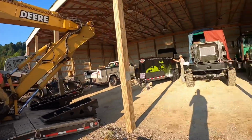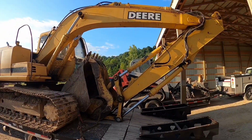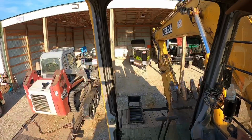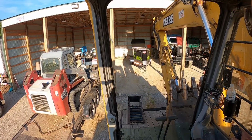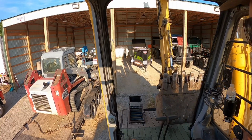So first things first, Matt's got the Thunder Wagon fired up. We're gonna go ahead and get this thing greased, and then we'll head out to the job site. You'll see what we're up against. We'll fire up this girl, lay that boom out that way back and get everything to grease it, hopefully.